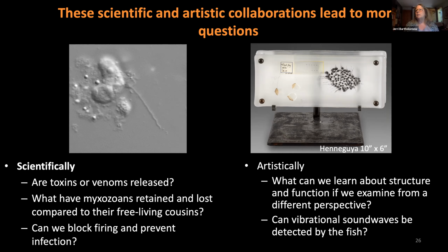Artistically, what can we learn about structure and function if we examine from a different perspective? And can vibrational sound waves be detected by the fish or by other parasites?